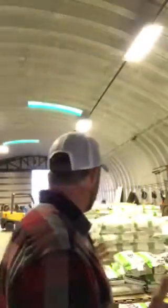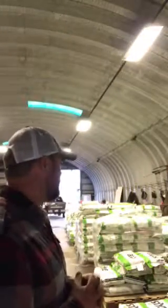I'm standing in my warehouse. I've got seed corn going out the door every day now, shipping it all across the state of Virginia. I've got plot seed that I'm separating out in the next couple of weeks. We're going to start putting in a lot of plots. It's that time of year again. It kind of snuck up on us.